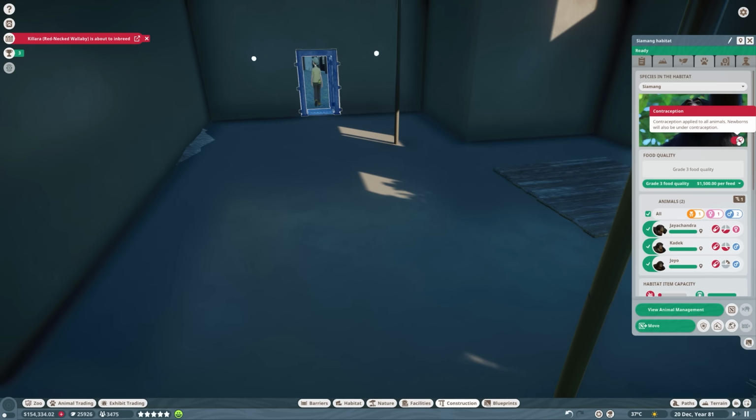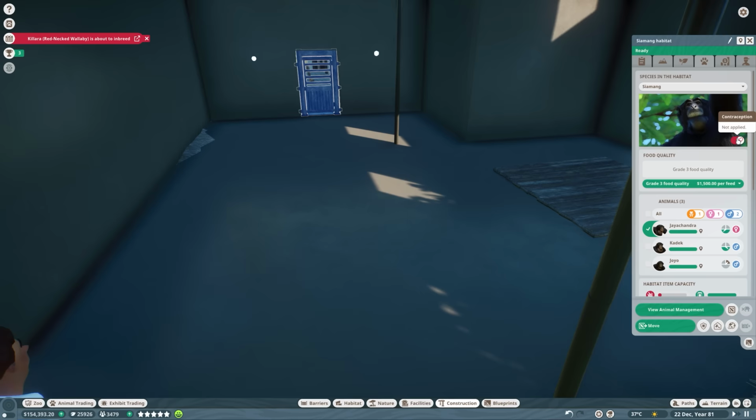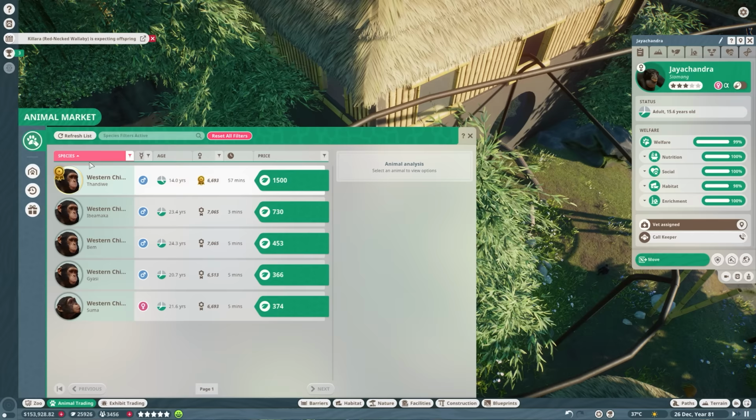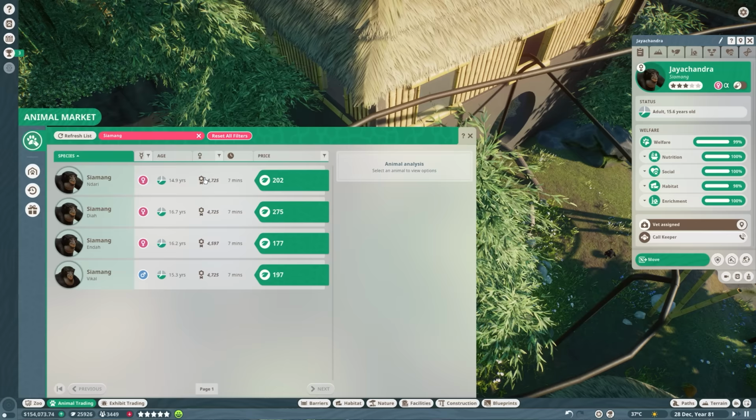Okay, and then unclick that one. Is that where? Oh, no, wait, this is the whole habitat. No, wait. Okay, I'm gonna... Oh, wait, they already have contraceptives. So now I'm gonna click her and then undo the contraceptives. And now we just need to make sure... I actually don't know if that works. I think it will, if we just find a male about the same age, which is perfect.